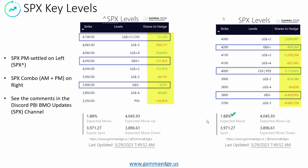This is for our premium sellers. We get a lot of questions about this. We take a very conservative approach, and if you can sell above 440.45 or below 38.96, you are probably in good shape for the day.